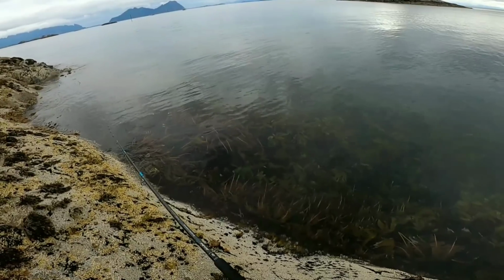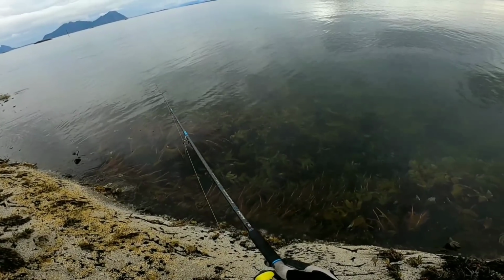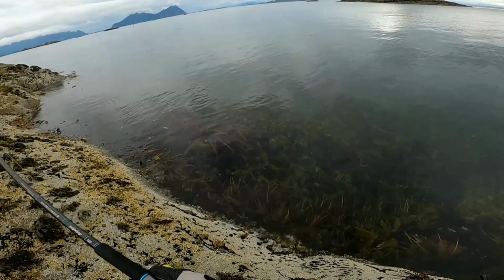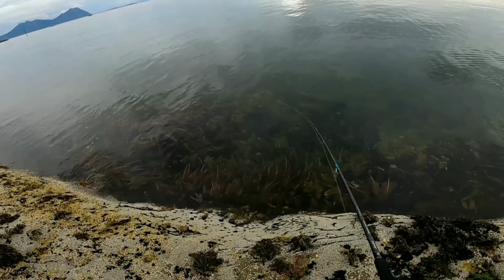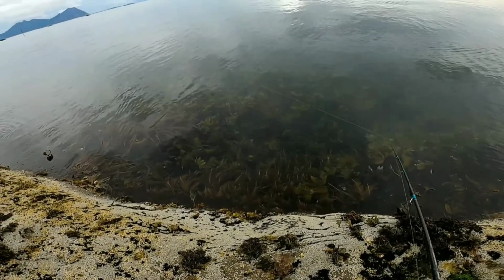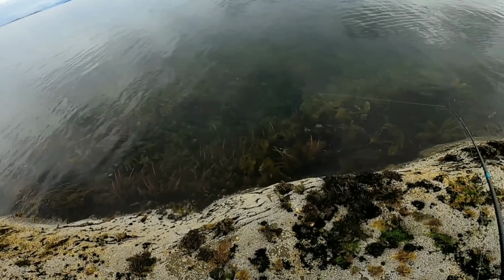So I'm swimming this somewhere between a soft plastic and a metal jig, since it is very confused about what it actually is. And I don't want to lose it, so I want to see what it goes like when it's moving. I don't have a test tank, alright, this is all done in my imagination. Here it comes.